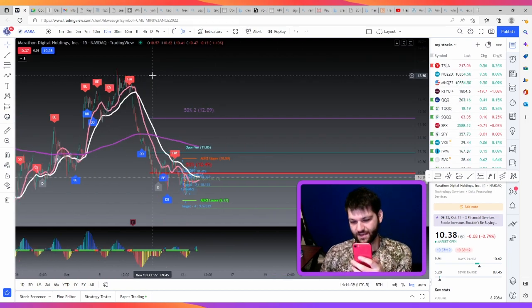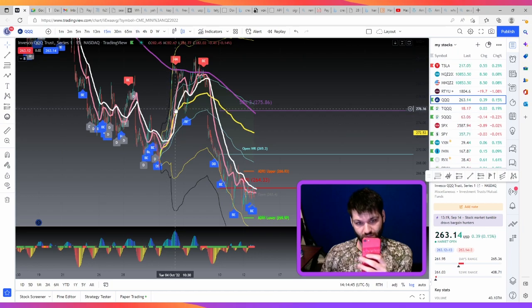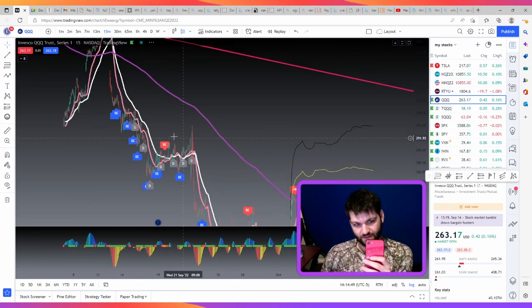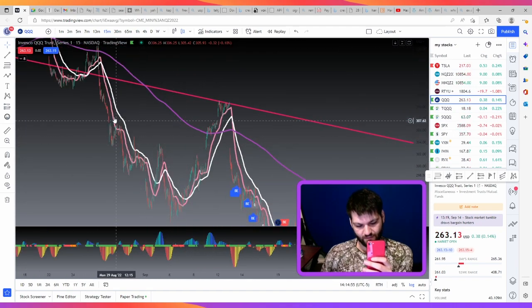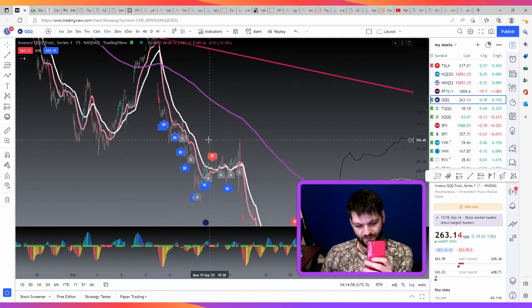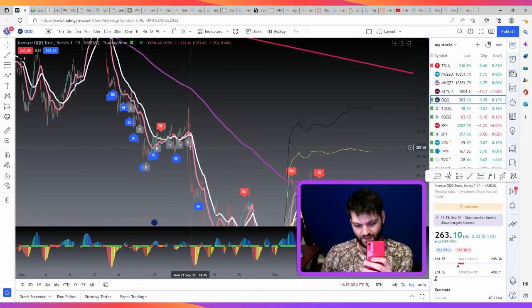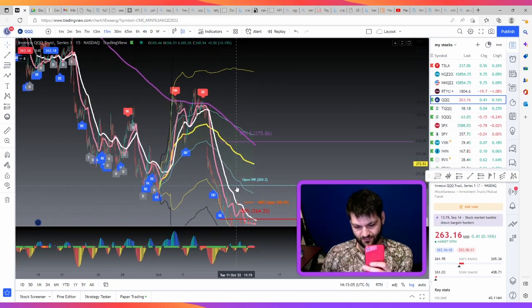I've been waiting on the next leg down repeatedly. When we were moving up, when we were doing all this bull going up, I was waiting for this, and I caught almost all these times. I caught all of that. So when we did this, I caught that. I ignored all that.